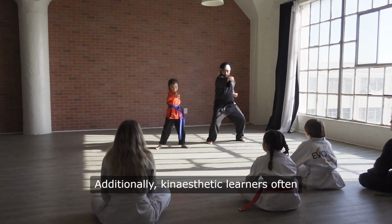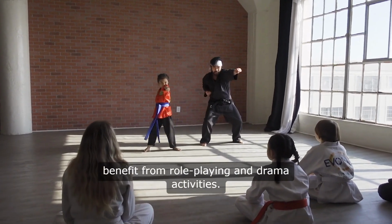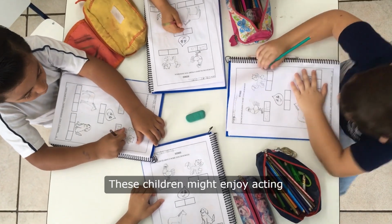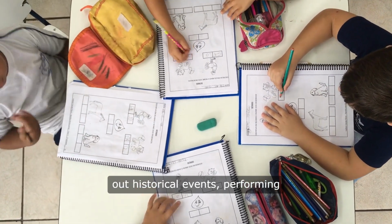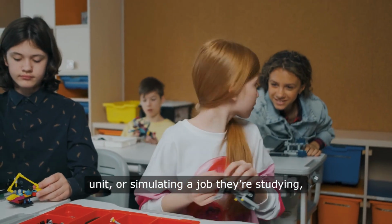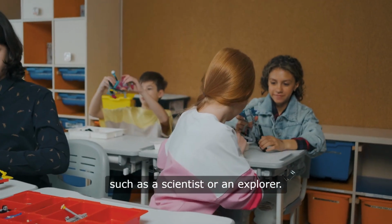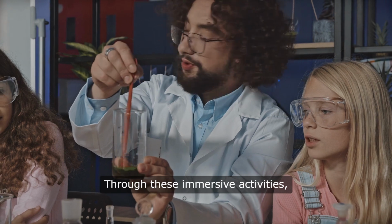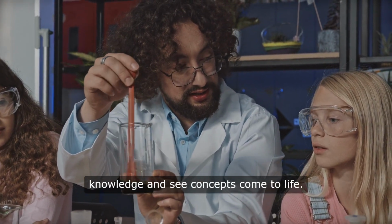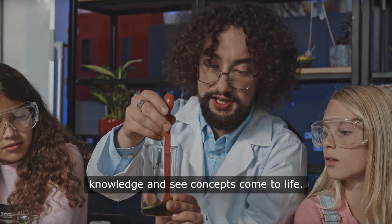Additionally, kinesthetic learners often benefit from role-playing and drama activities. These children might enjoy acting out historical events, performing a play related to a literature unit, or simulating a job they're studying, such as a scientist or an explorer. Through these immersive activities, kinesthetic learners can internalize knowledge and see concepts come to life.